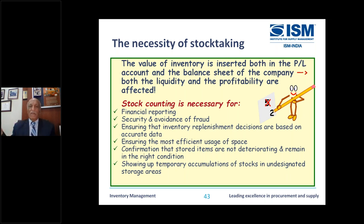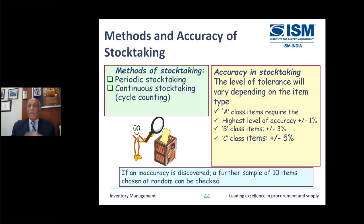Use of space is certainly very important. Inaccurate records show up as temporary accumulation of stock, or understated stock. Methods and accuracies: certainly I can do periodic stock taking, or continuous ones, which is cycle counting. So this is how it goes on. It depends on your policies.